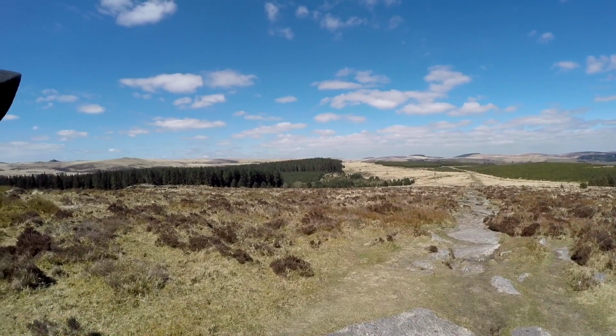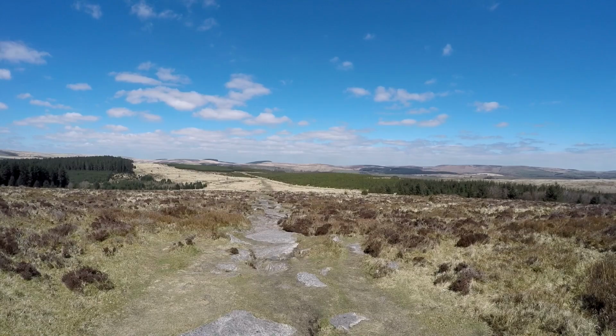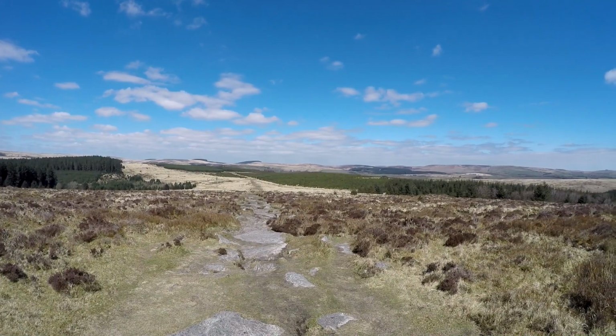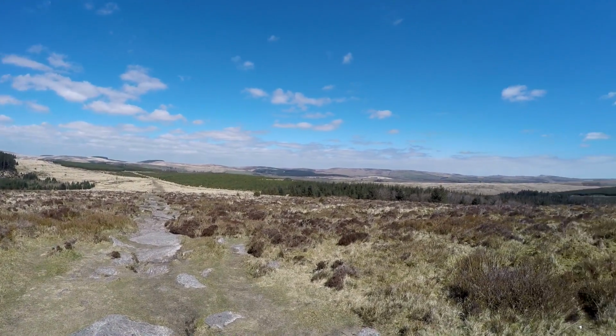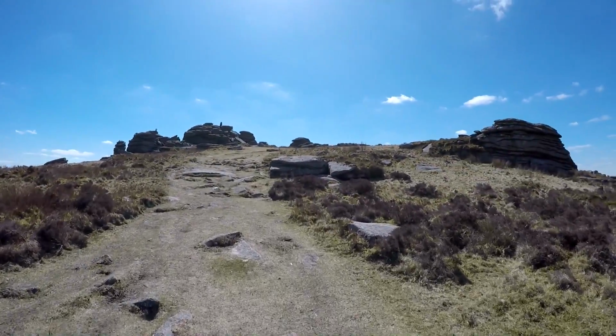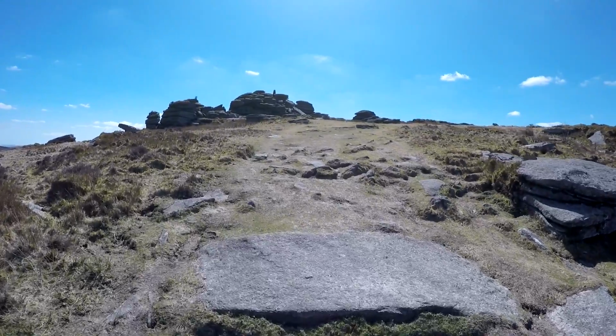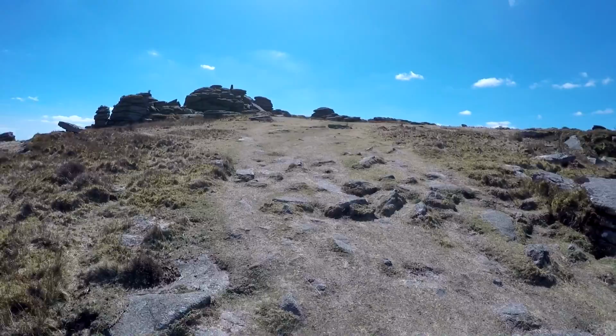Nearly at the top. It's quite a climb. Oh, yeah, it's probably worth actually just looking back down there. It's quite a way. I can see one of those things. Yes Tour, there was one on Yes Tour. The Ordnance What's It things.